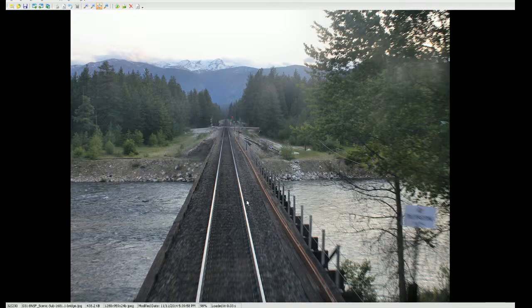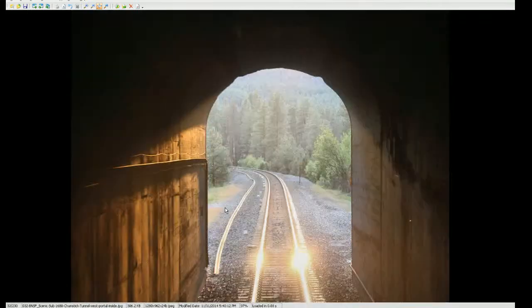This is the Wenatchee River. This is what you follow. This is the river that we're following all the way to get to the Columbia Valley. That will then take us to what is that town in eastern Washington? Spokane.